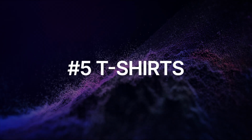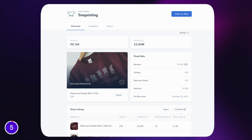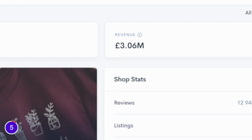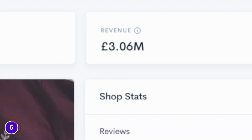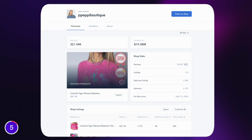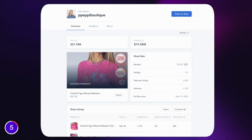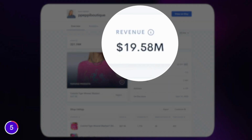So let's now move on to our final side hustle, which is creating and selling t-shirts. This is one side hustle that can be entirely automated and extremely profitable. This seller here sells nothing but graphic t-shirts and has over 90,000 sales. They have made over £3 million in revenue, which is around $3.7 million. And if we have a look at this seller, who again sells only graphic t-shirts, she has made over 320,000 sales and has made a revenue of just under $20 million. The potential here is crazy.